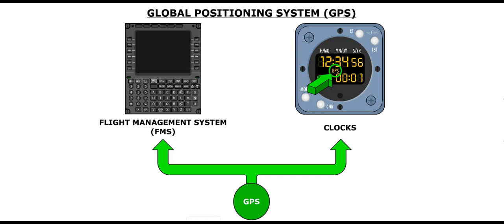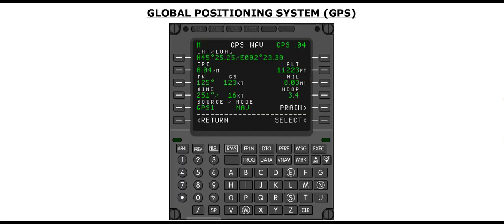The Flight Management System, or FMS, uses the GPS as a source of location data and date and time information. GPS time can also be displayed on the aircraft clocks. GPS data is displayed on the GPS NAV page of the MCDU.